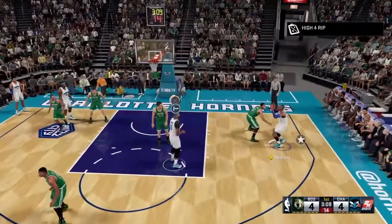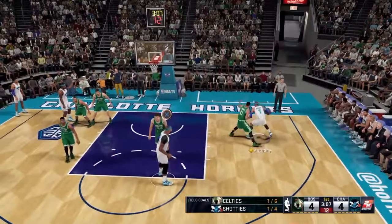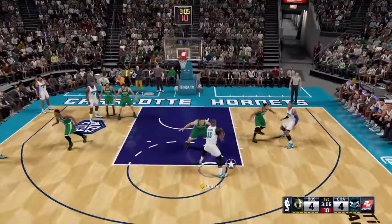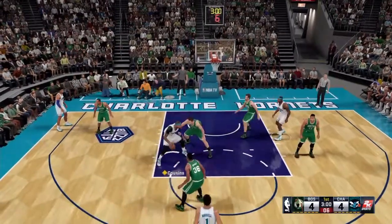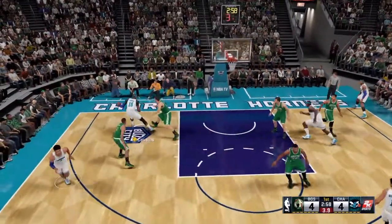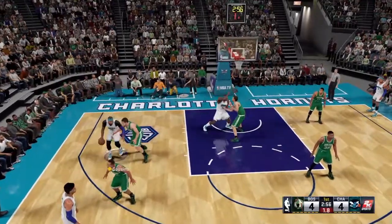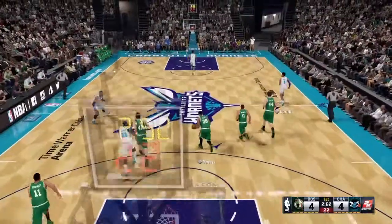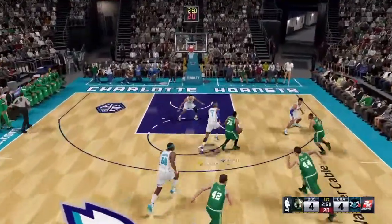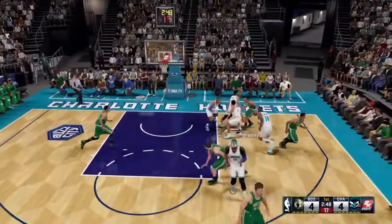It's Carmelo Anthony on the way. The pass to Cousins. Rim shot on the way. Hits the front of the rim and out. So it's Boston now. Smart passes to Bradley.